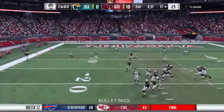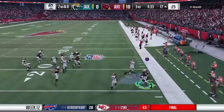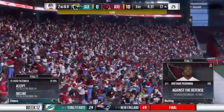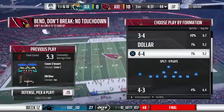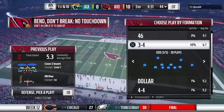Cousins now on 2nd down. Looking for Perriman, and it's intercepted. Picked off by Trent Murphy. And he will bring this all the way up to the 30-yard line. So that flag will cost him 15. And it doesn't matter anymore how you get the face mask. Any part of it is going to be 15 yards.